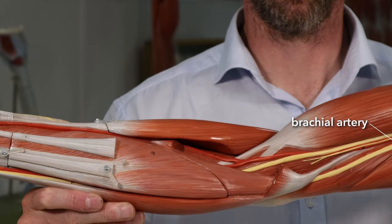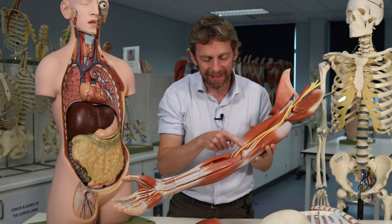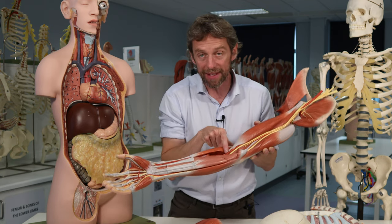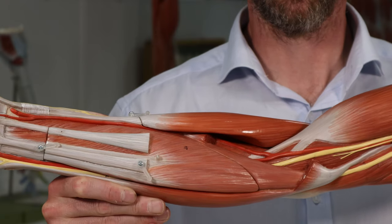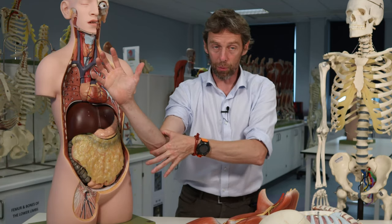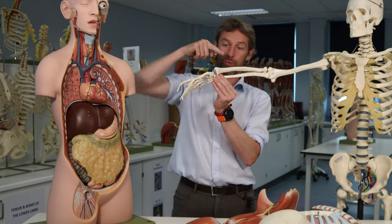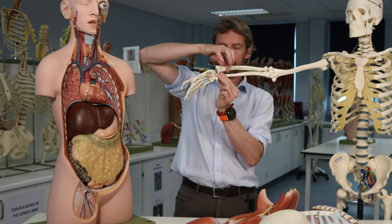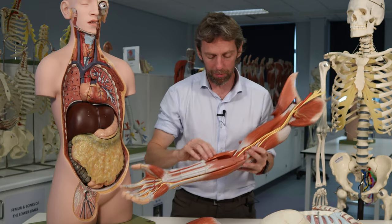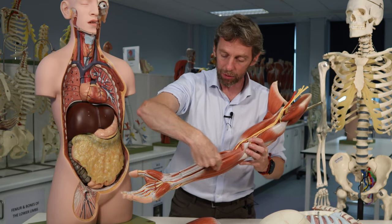And then as we get to the elbow, it splits. So it runs anterior to the elbow, protected by some muscles, which is sensible, and then it divides into two, kind of like this. Now in the forearm or the antebrachium, we have two bones. We have the radius and the ulna. The radius is on your thumb side. So the arteries take on the names of the bones. So the radial artery runs here and the ulna artery runs here.